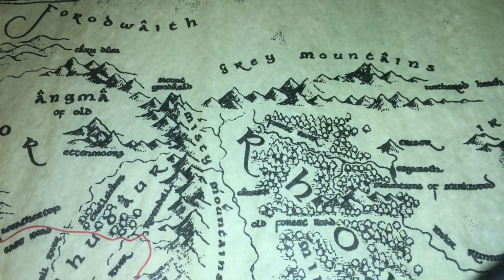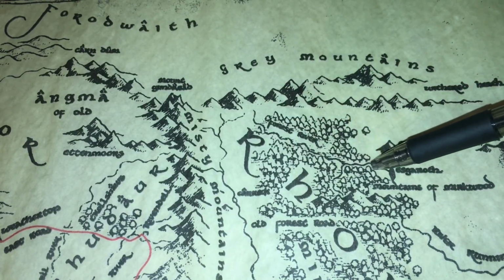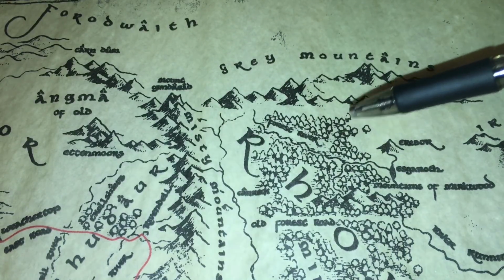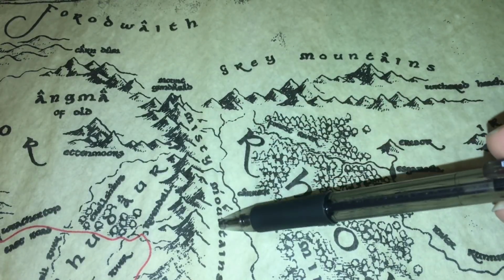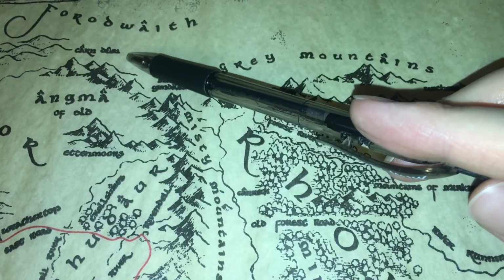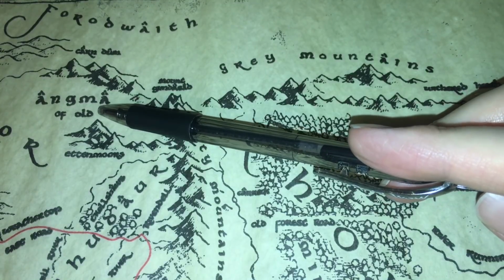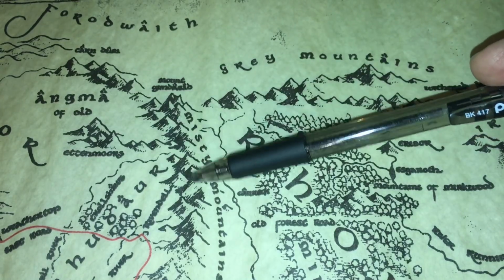As I said, this is Rovanion, and the forest river cuts through the forest. Esgaroth is here, and Erebor is there, and they're all linked through the river. The Misty Mountains cut all the way down here. Over here, Carndún, in the north, where Frodo is separated from Angmar of old and the Etten Moors by the Misty Mountains.